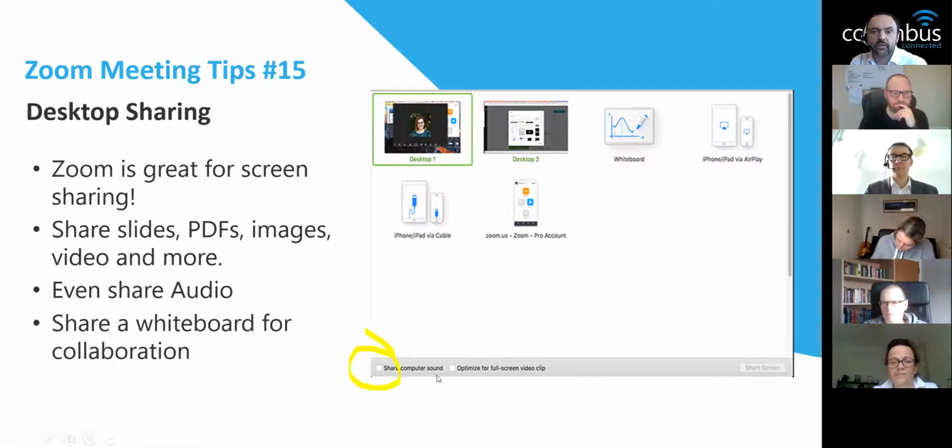And within advanced settings, you can play just the sound from your computer. So you could have introductory music, you could have outro music. Obviously, you can share slides, but there's also another great feature called a whiteboard.